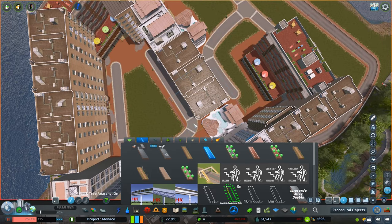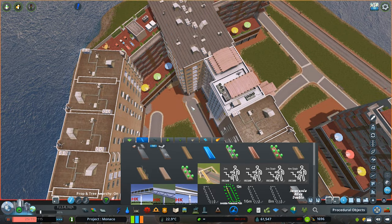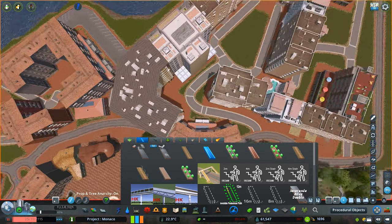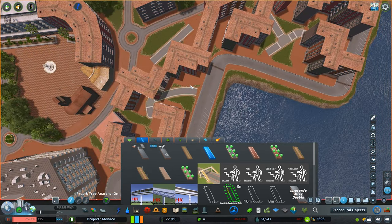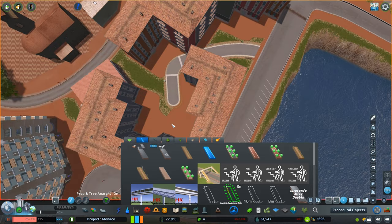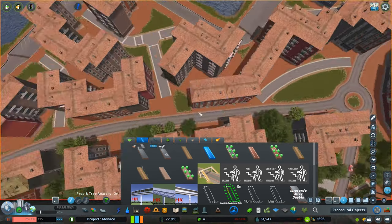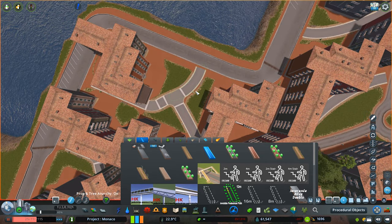Now we're just filling in these gaps. This is what I said to you earlier. This is the part where it starts to come together. At the moment, it looks very blocky and it doesn't quite really look like Monaco. But once we start adding in these paths, we added in some extra swimming pools and adding in the foliage.